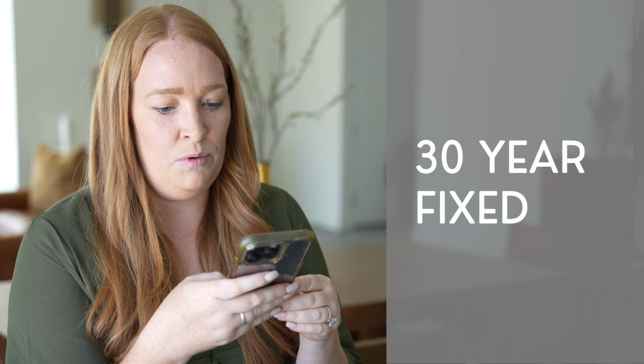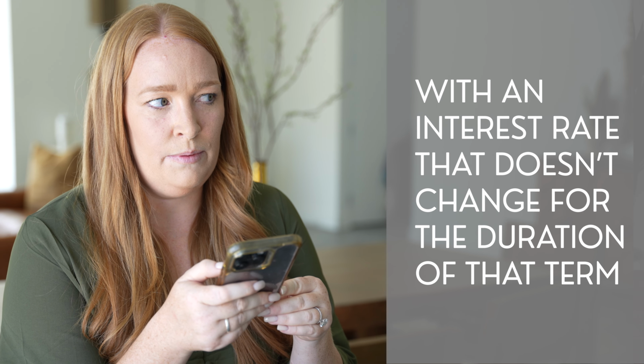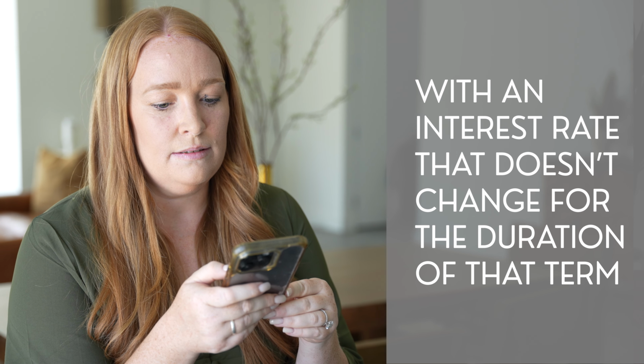A fixed rate mortgage has the same interest rate for the entire term of the loan, and the most common term that you see is 30 years, but you may also see 10, 15, or 20 years as well. Fixed rate, 30 years. Boring, safe, small payoff, right? So when you hear the term 30-year fixed, what they're referring to is a 30-year mortgage term with an interest rate that doesn't change, is fixed for the duration of that term. The big pro here for a fixed rate mortgage is that your payment isn't going to change over time.